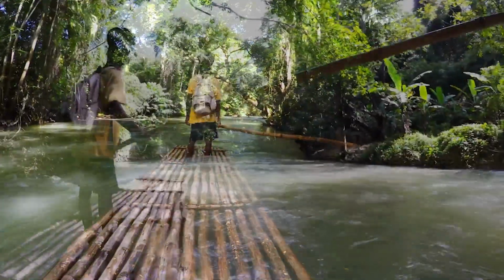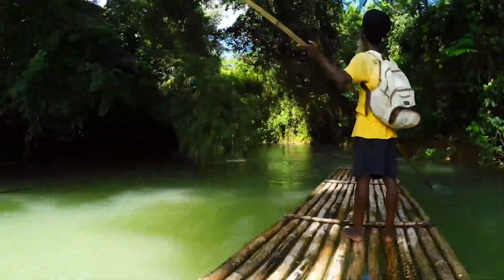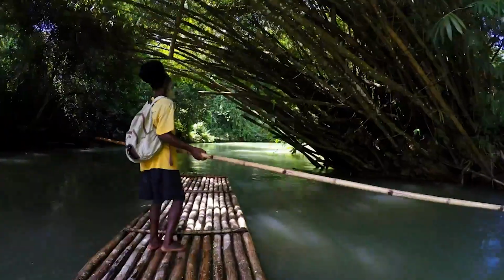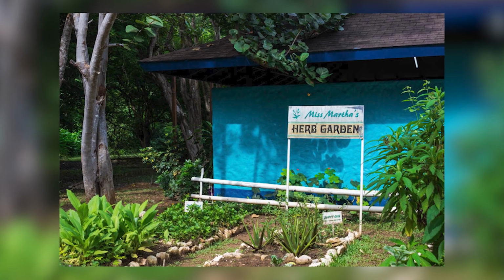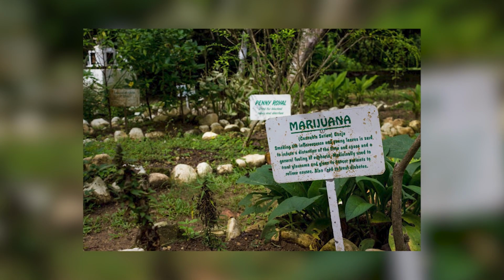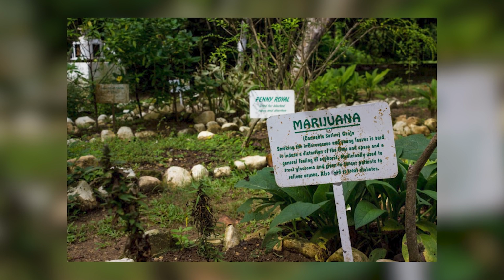Patrons usually begin their adventure at what is called the Rafters Village. There you will find several souvenir shops, a bar, and even a fully appointed recreational facility. There is also the famous Miss Martha's Herb Shop. Not the herbs you're thinking of, potheads. These are non-marijuana related medicinal herbs and plants indigenous to the island of Jamaica, so herbalists and home healers will certainly have a ball rummaging through the shelves.